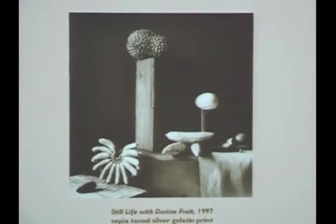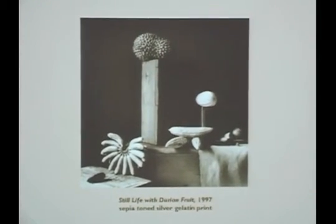And you know, I remember when I first saw this, and I still see this connection. Every time I look at it, I think of Brancusi sculpture. I think of the way museums would display modern sculpture, in sort of dioramas that look something like this.